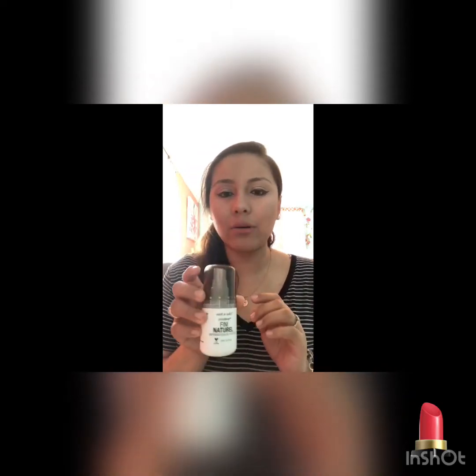So now, just to finish off my face and everything, I'm going to be using the Wet n Wild spray that I took out of the packaging while I was off video. And then I'm just going to go ahead and spray this all over my face. Whew. I kind of don't like the smell of it, but it does feel really refreshing right now that it's like 80 outside, or in my house I should say.